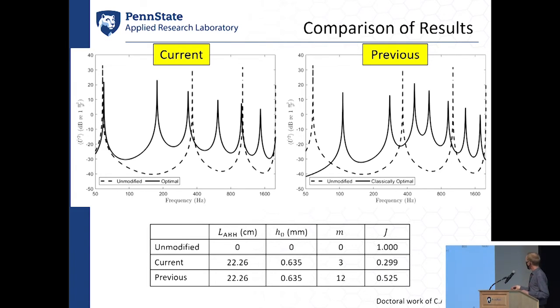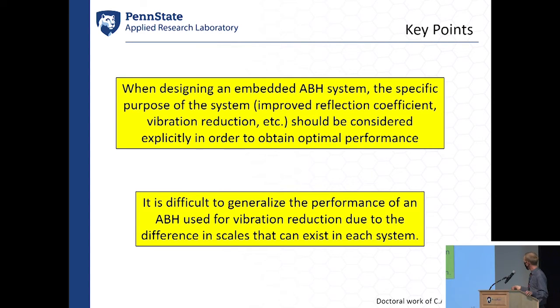So that was an interesting conclusion that we made, that when you're designing an embedded ABH in a system, you really need to consider the end goal of your analysis, which for us was vibration reduction, and not look at some of the theory, which is based solely on reflection coefficient.